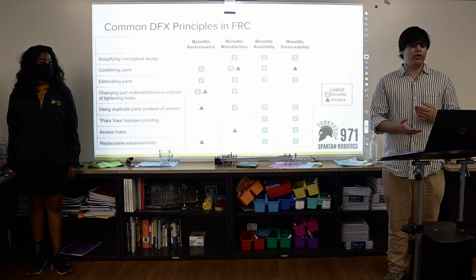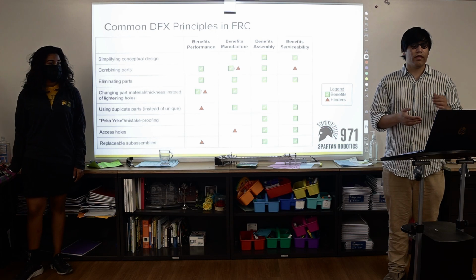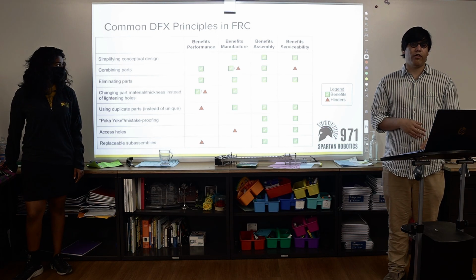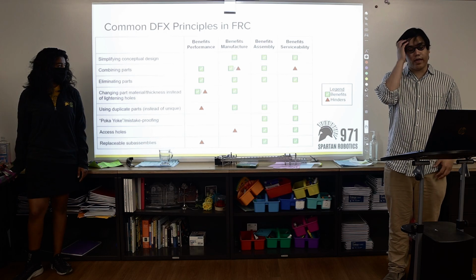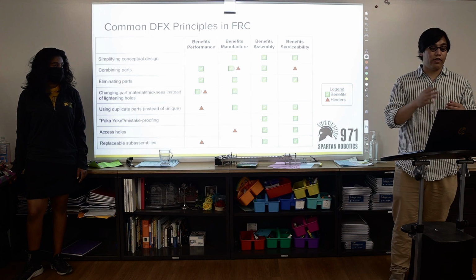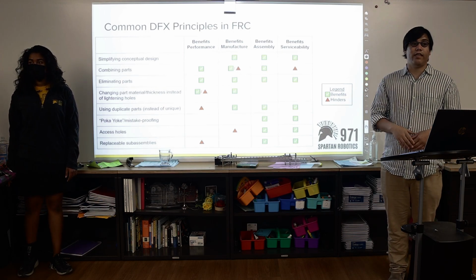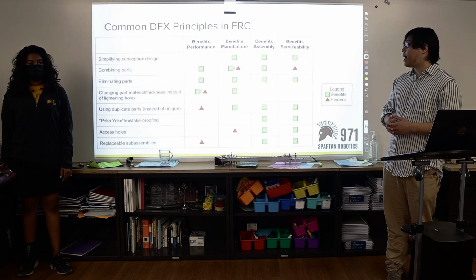The best things you can do are the things that are a pure benefit across the board for performance, manufacturability, assemblability, and serviceability. But sometimes there are things that benefit a couple of things and hinder one or two of those things. So the list on the left is really the main things that I think all teams should be looking at because it affects multiple of these factors.